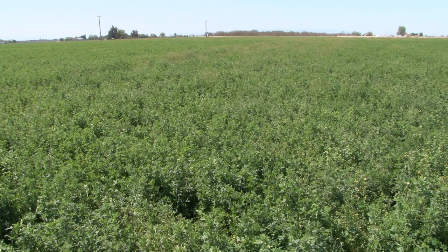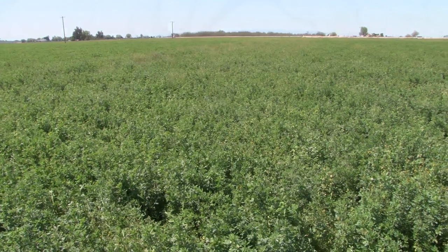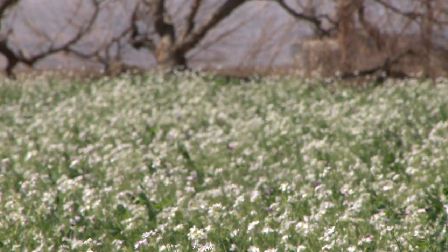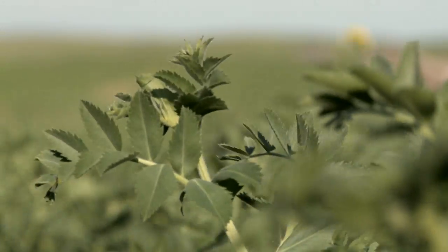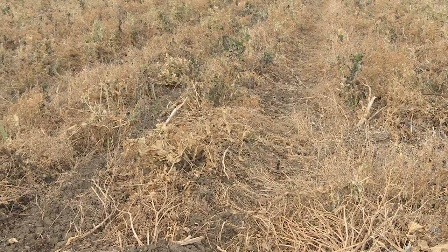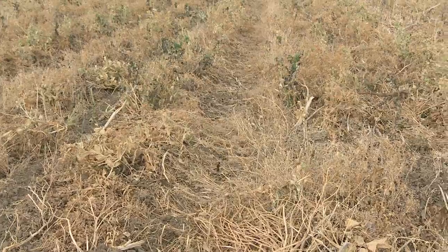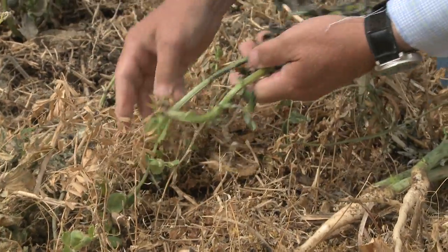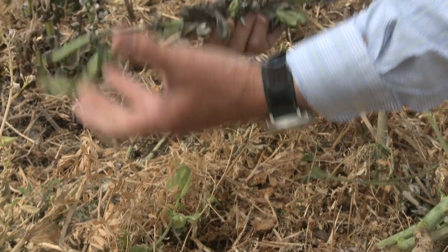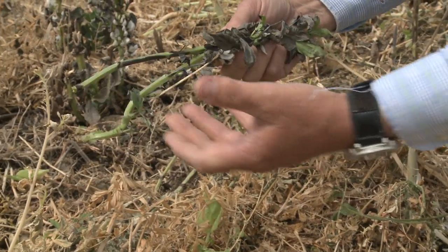Work is currently underway to identify the best cover crop species for these systems and to also select legume cover crops that can add fixed nitrogen to the system. We've tried to come up with a mixture of cover crops. So we have nitrogen-fixing cover crops like this vetch right here, and pea, and we also have fava beans. These are actually fixing nitrogen naturally in the soil.